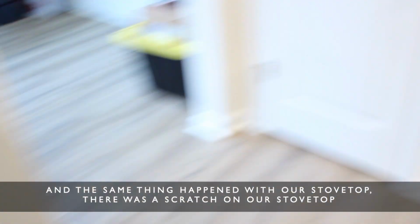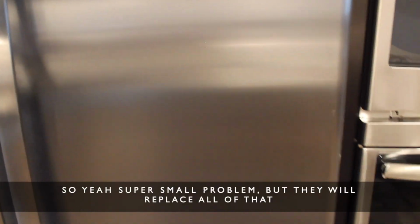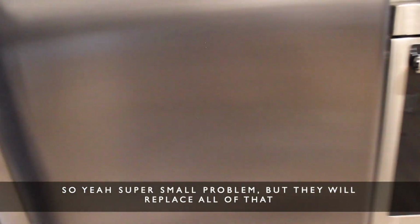And the same thing kind of happened with our stovetop. There was a scratch on the stovetop, but they ended up being able to buff that out before we moved in. So again, super small problem, but anyway, they will replace all of that.